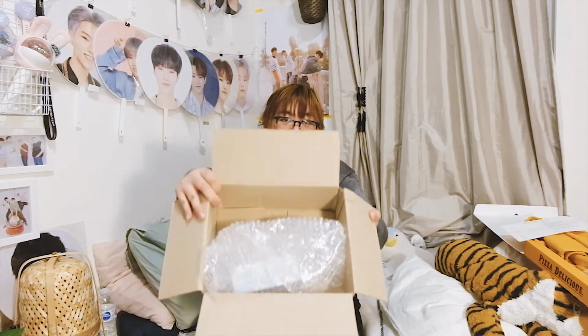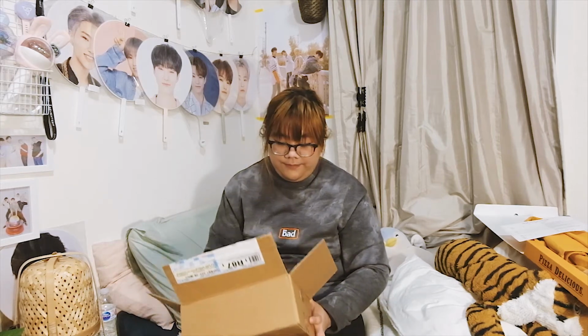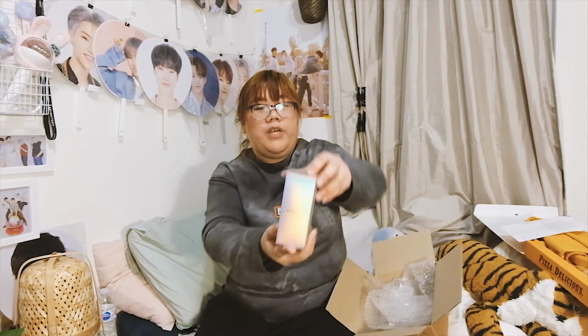So that's the way they package it. So this is actually my mini Caratbong keychain.